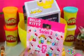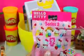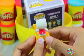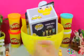What else? Hello Kitty Series 2, who's my mystery kitty? Meow meow meow meow meow. And look at this! We got a kitty playing the saxophone. I'm sure you don't see that every day. What else do we have?